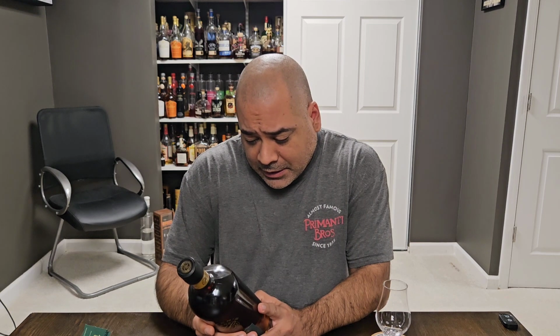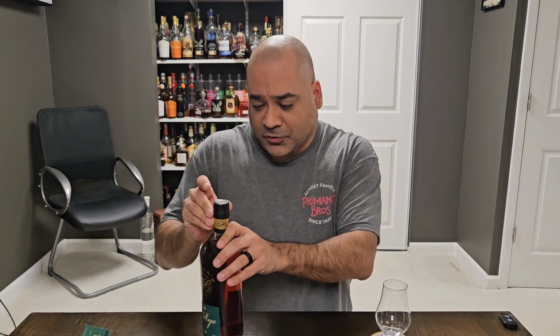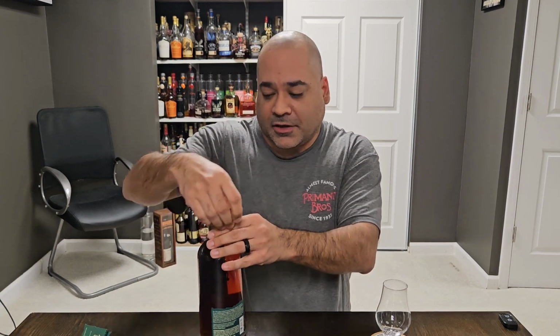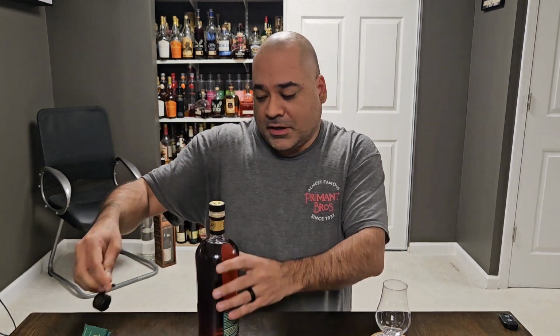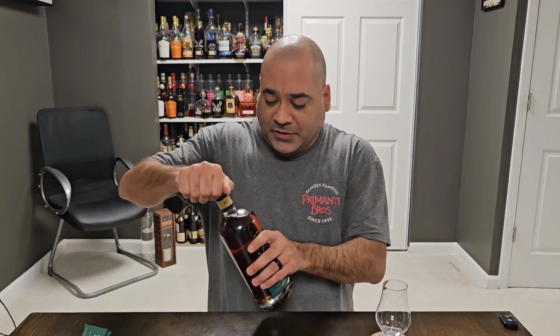One thing I like about this too is that a portion of the proceeds for each bottle actually go to Parkinson's research. I'm sorry, ALS research. Parker Beam passed away from ALS, so they actually donate a portion, so that's really nice.